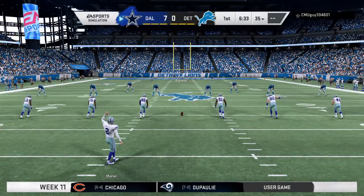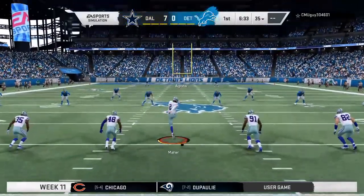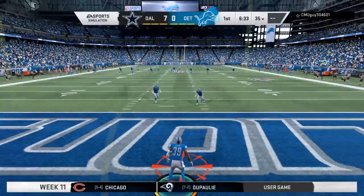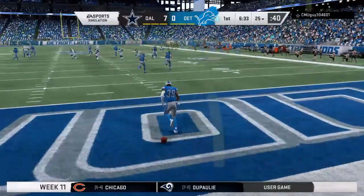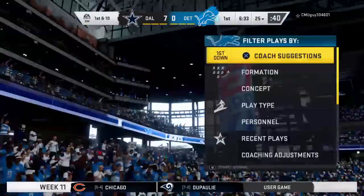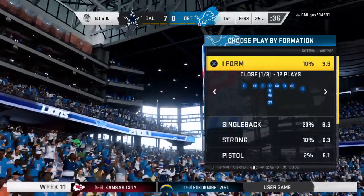Brett Maher to kick off 4th down. Following the touchdown, here's Maher to kick it away. This will be taken to the back of the end zone. And from back there, a wise move. He'll just sit on this one, and it'll come out to the 25.